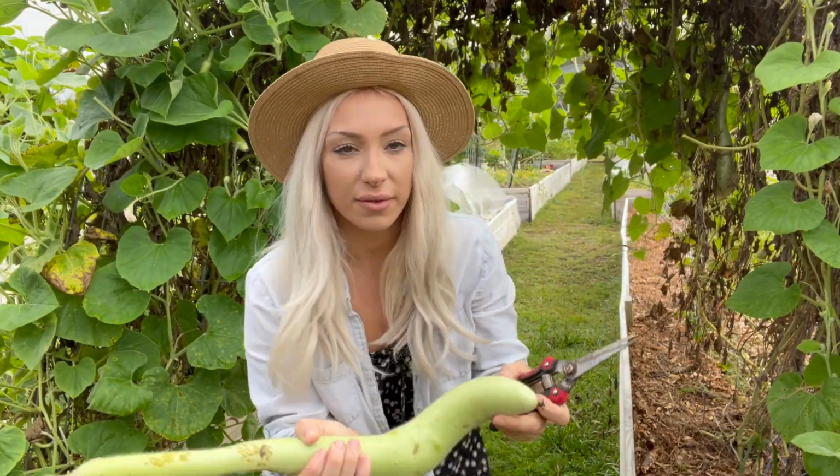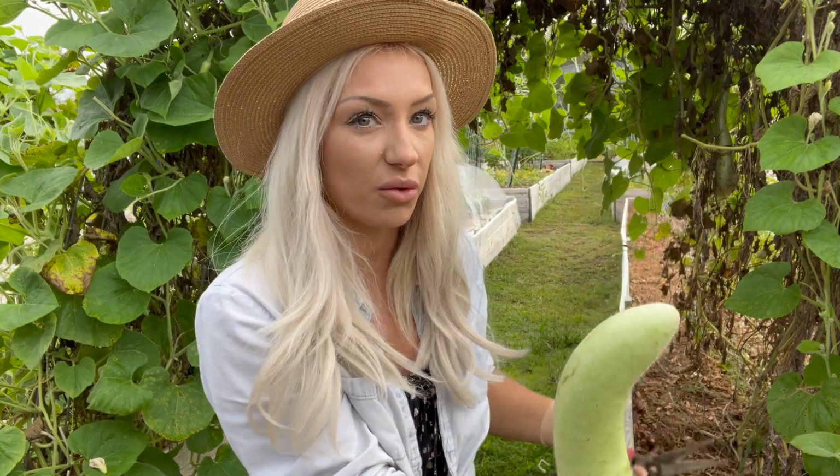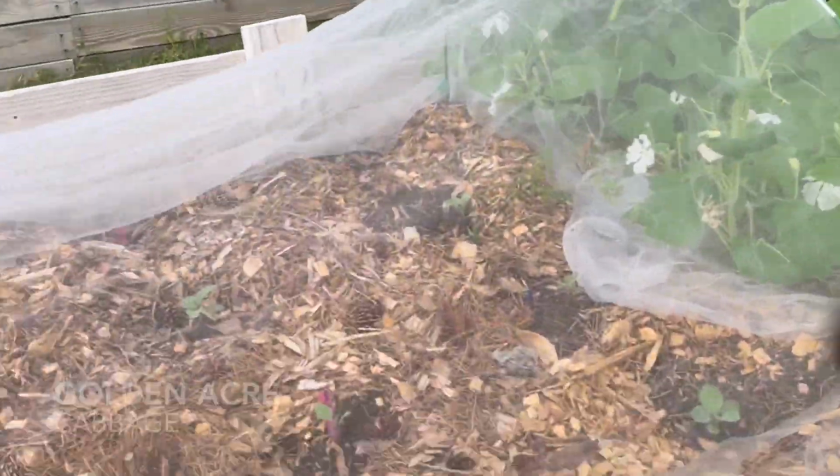Ideally, you want to harvest these when they're 18 to 24 inches, same as the giant Indian snakeweed, and you want to still be able to kind of put your fingernail through the flesh because it can be very difficult to cook with it if you can't do that. So we're going to see the same thing over here.